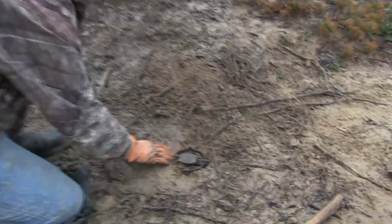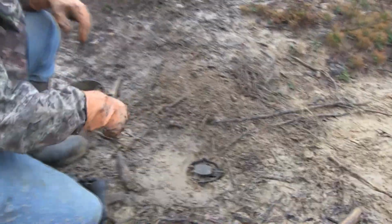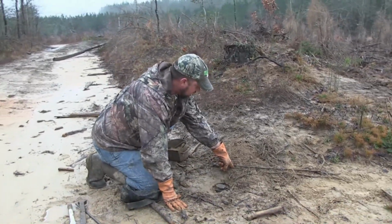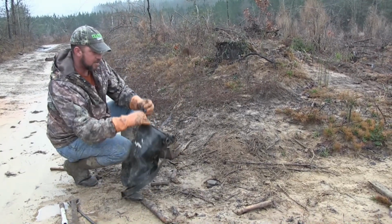Had to do a little modifying on the trap bed just because of that wet sand packed so tight, and he kind of had it walled out with our earth anchor. Trap's in it. The hole that he had's right here. We're going to go ahead and get the trap the rest of the way bedded in.